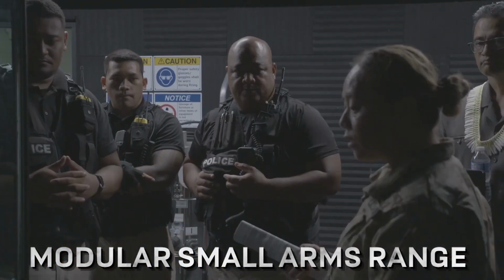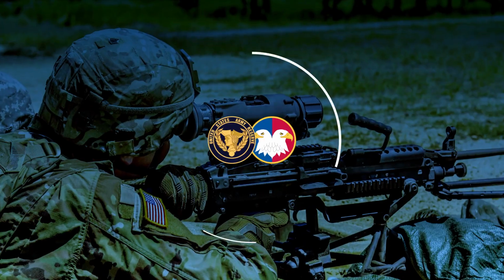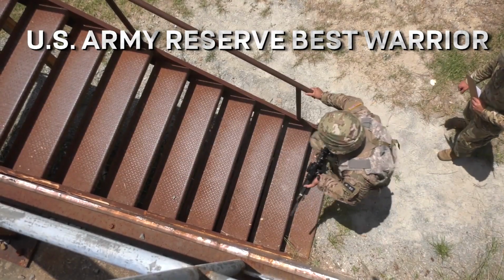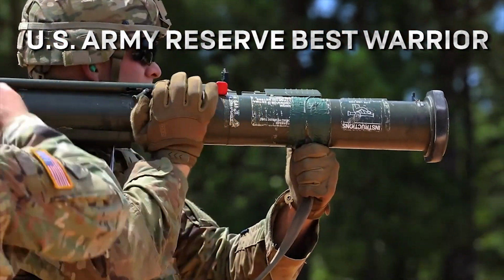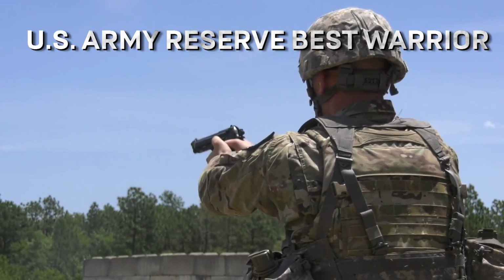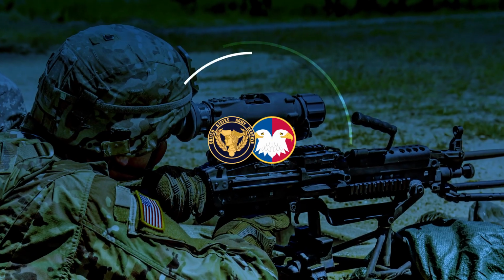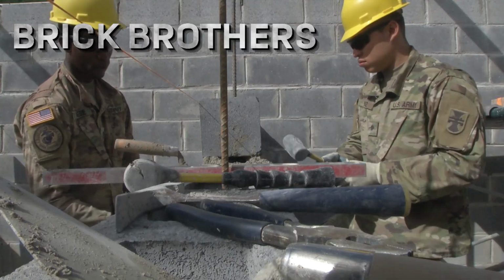Samoa civilian police force get trained up and get certified on their weapon. Plus, dozens of soldiers test their strength and push their limits at this year's Army Reserve Best Warrior competition. You gotta stay engaged, and you gotta be proficient in all your tasks and drills. Also, a town in Guatemala gets assistance from reserve soldiers during Beyond the Horizon.